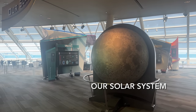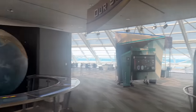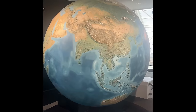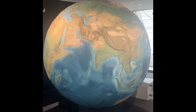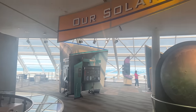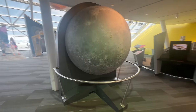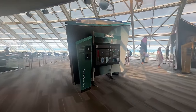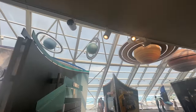This is our moon, and this is our Earth. It's a spinning Earth, and there is India. So this is our solar system, and there are different planets, as you can see, hanging from the ceiling. It's looking very beautiful.